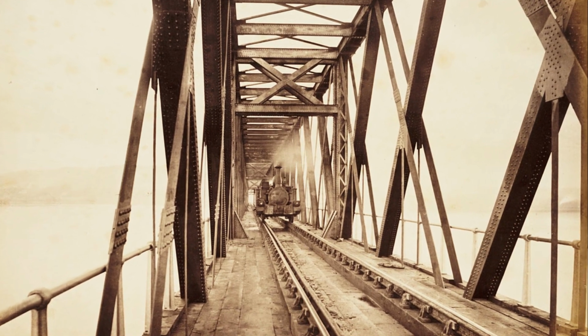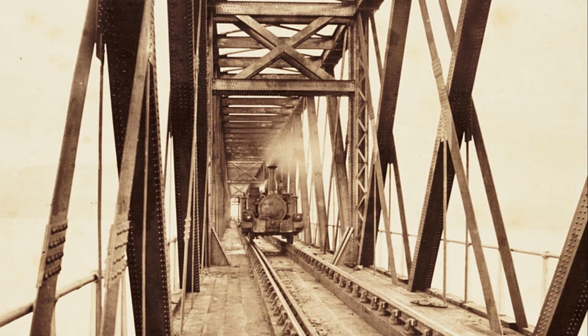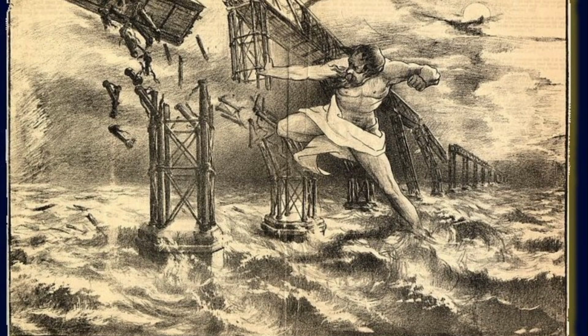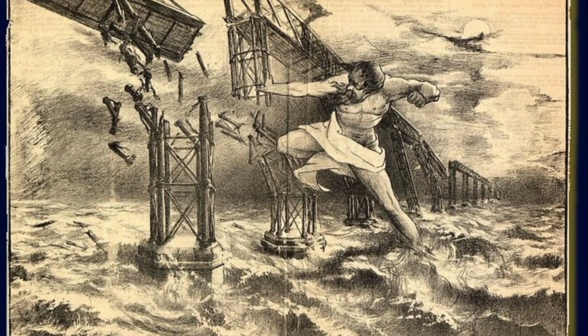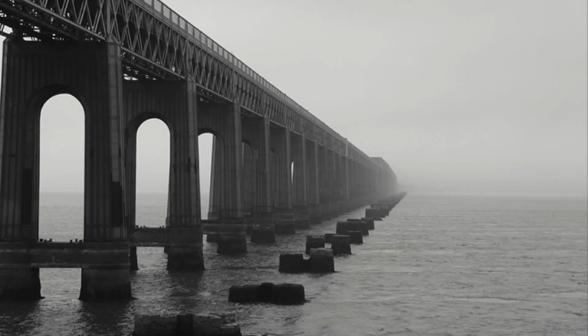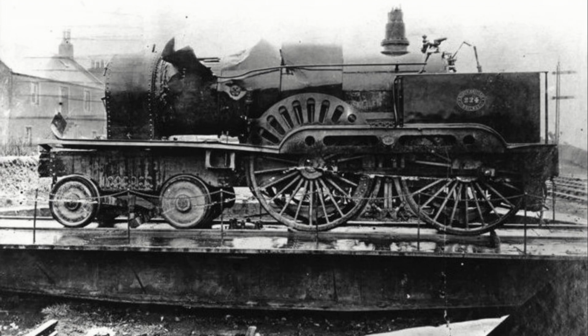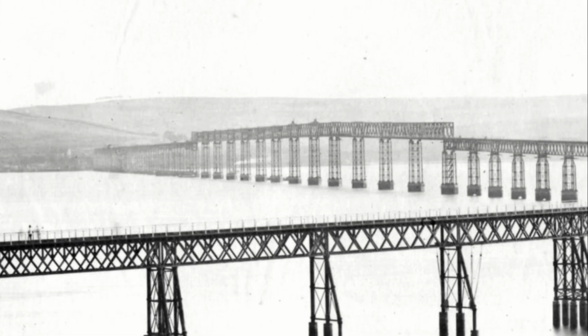It opened in June 1878, but just 18 months later, on the 28th of December 1879, a violent storm hit the area. Described by people at the time as the worst they had ever seen, winds of around 80 miles per hour were hitting the bridge almost at a right angle. As a result, on-duty signalmen only allowed 1 train to cross at a time, but at 7:15 p.m, a passenger train heading northward to Dundee disappeared from view after entering the high girder section of the bridge.